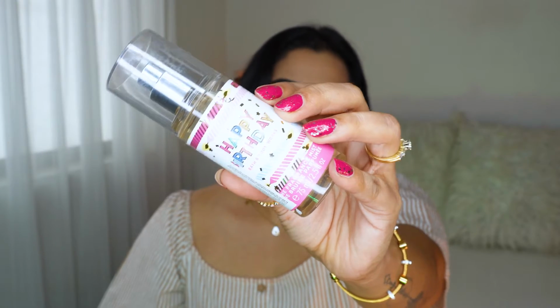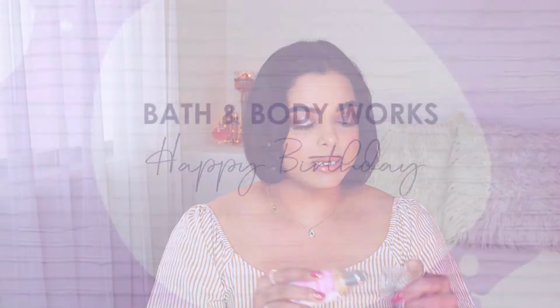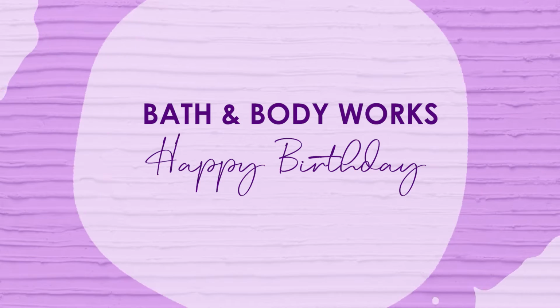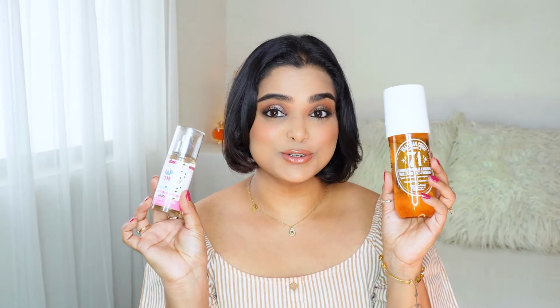A fragrance that has made an appearance back on the Bath and Body Works website is Happy Birthday. Happy Birthday has always been compared to Shirra 71, and it's pretty similar, but a lighter version of it. It's not as warm or as dense as Shirra 71. That is my top number 1 pick for gourmands, but this is also not bad.